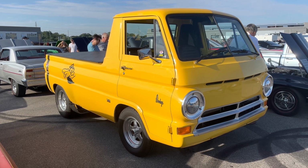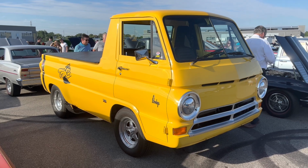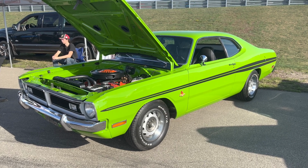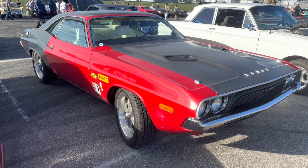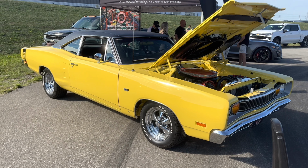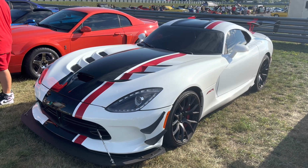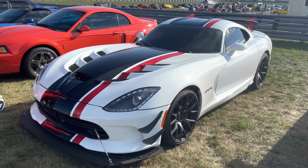Moving on to Dodge, we have the A100 van, very obviously modified with the side pipes on the back. And we also have a Dodge Demon in brilliant green. Dodge always has the best colors every single time. The green is just so vibrant. Same thing with the black and red combination on the Challenger, or the Coronet Super Bee. Yeah. And of course, you know, Vipers aplenty, most notably the last generation ACR. It's had the last Viper ever made, and we'll probably never see it again.